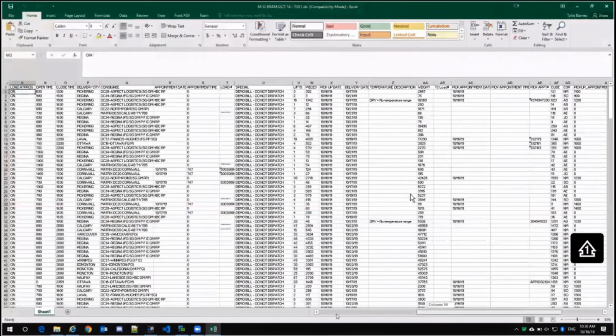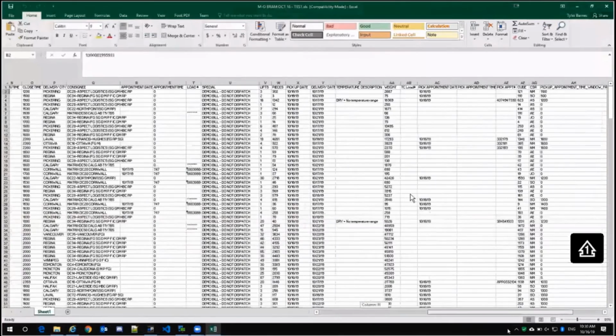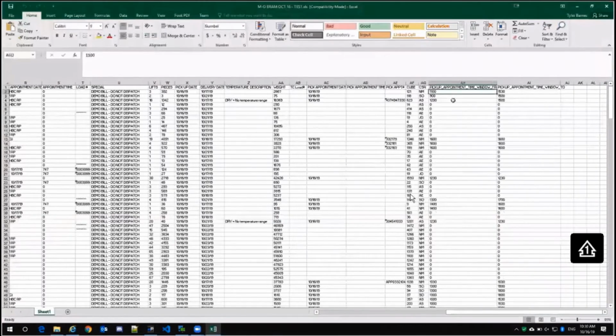So here we can see it's full of information. So shipment IDs, load locations, consignees, appointments, appointment windows. So here you can see an appointment window. This is a recent addition to our upload files. This allows our customer to set an actual window for appointment pickup. And instead of just a static 9 to 9 or 10 to 10, they can have a window set, as before it was very static.